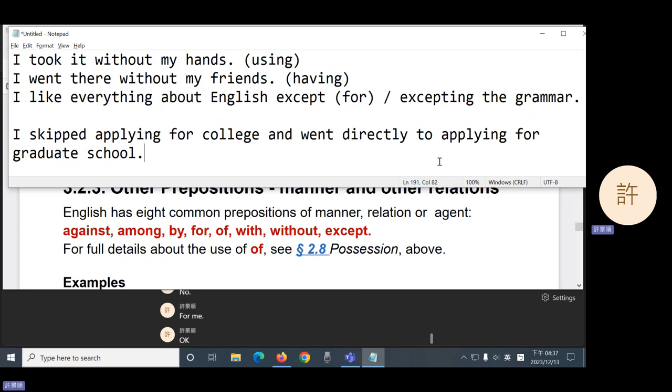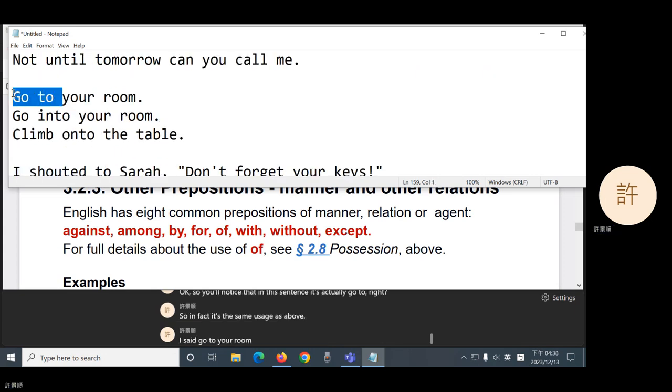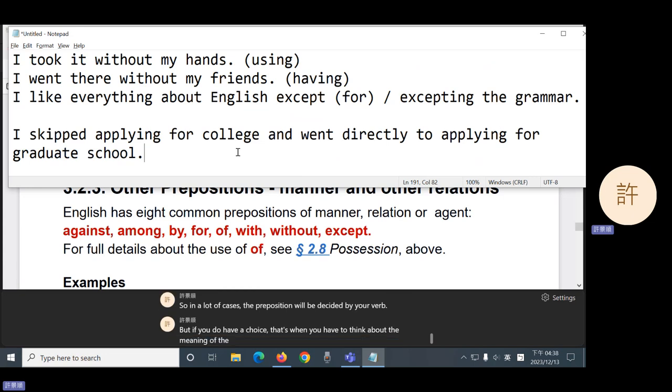Okay, so you'll notice that in this sentence, it's actually "go to", right? So in fact, it's the same usage as above, I said, go to your room. So in a lot of cases, the preposition will be decided by your verb. But if you do have a choice, that's when you have to think about the meaning of these specific words.